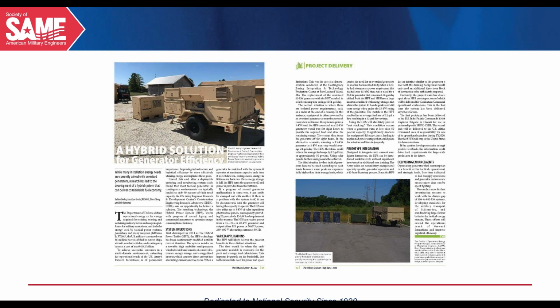Originally published in our May-June 2020 issue, A Hybrid Solution to Generator Efficiency covered work by the U.S. Army Engineer Research and Development Center's Construction Engineering Research Laboratory on developing a hybrid system for operational energy. While many installation energy needs are currently solved with oversized generators, research has led to the development of a hybrid system that can deliver considerable fuel economy.